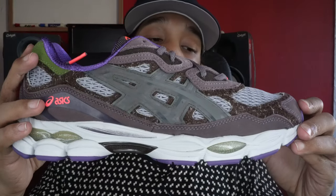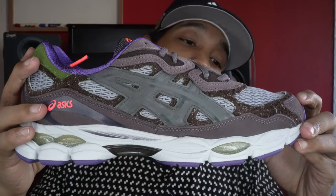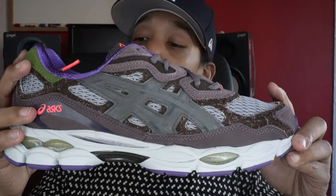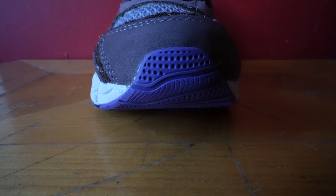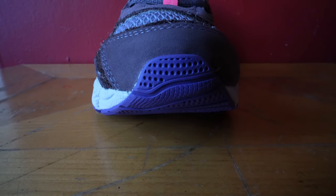Now let's start off with a look at the whole shoe. Here we have a mix of a few materials, mainly suede. We have a few different variants of suede, along with some mesh patterns, and of course, gel. Okay, let's start at the toe. We get a look at the purple outsole, and we see some of this suede.